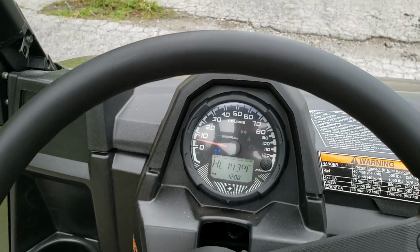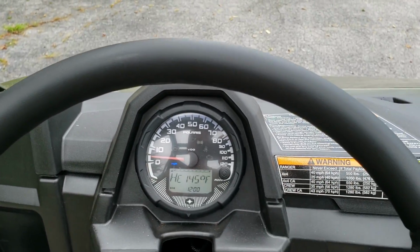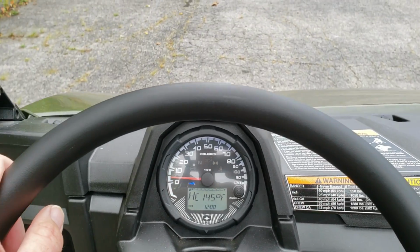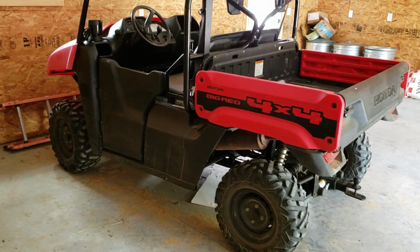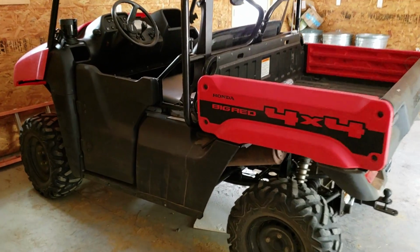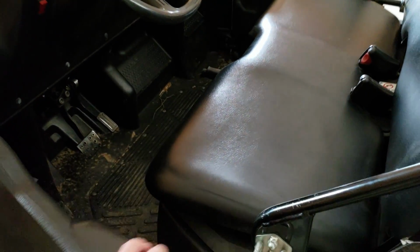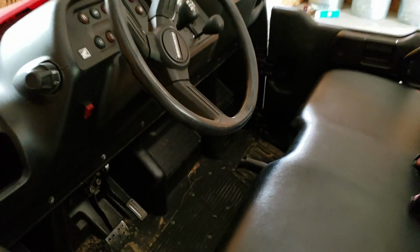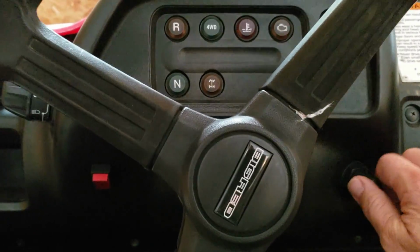You know, that Honda, as soon as I got it home, now it's giving me more trouble. Now it's lurching. Okay, so here's the Big Red. I just got it back yesterday or the day before from the Honda dealership, and Polaris, I should say. And now it's doing two brand new issues.